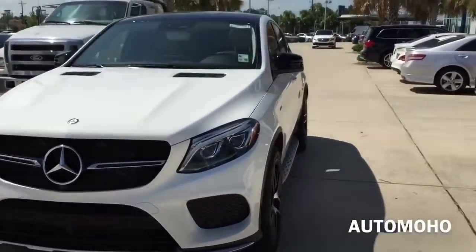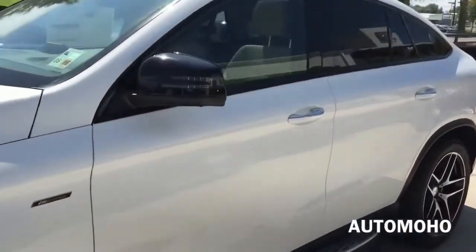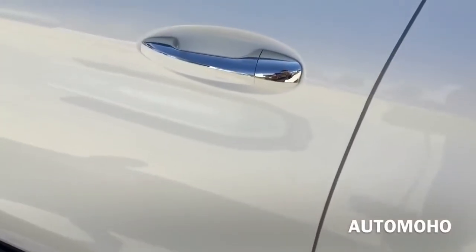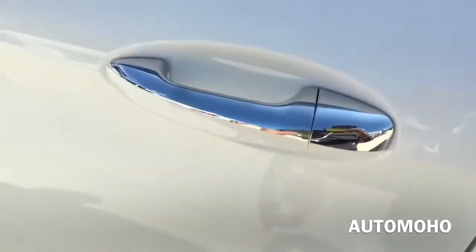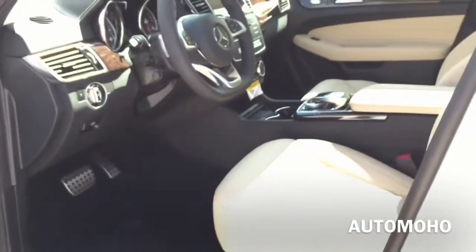The car does come equipped with smart access key system, so with the key in your pocket, just press the button located on the door handle once to lock. And as you can see, side view mirror will automatically fold once the vehicle is locked. And just place your hand behind the door handle to unlock. And as you can see again, the side view mirror will automatically unfold.